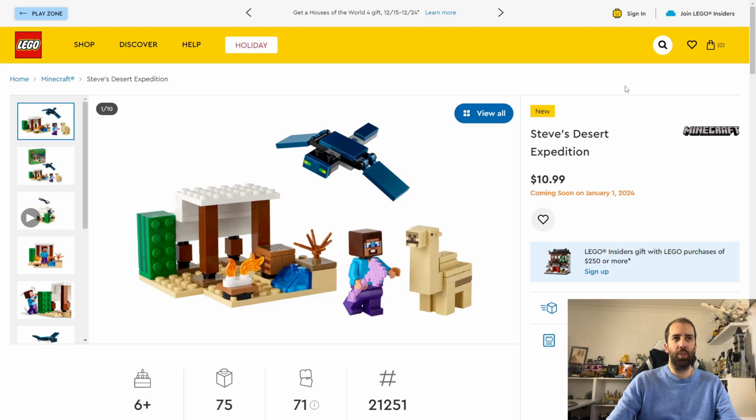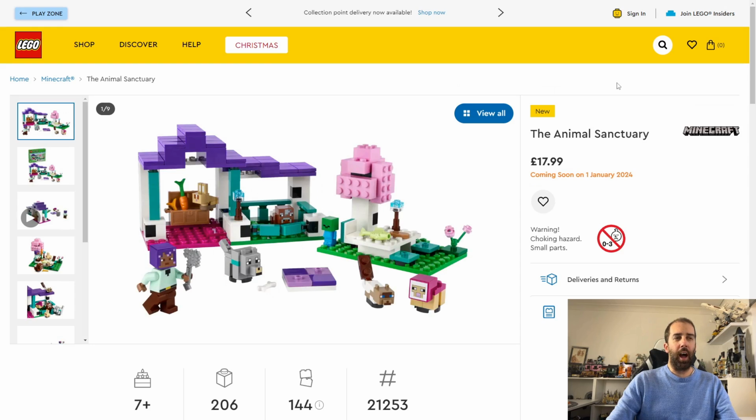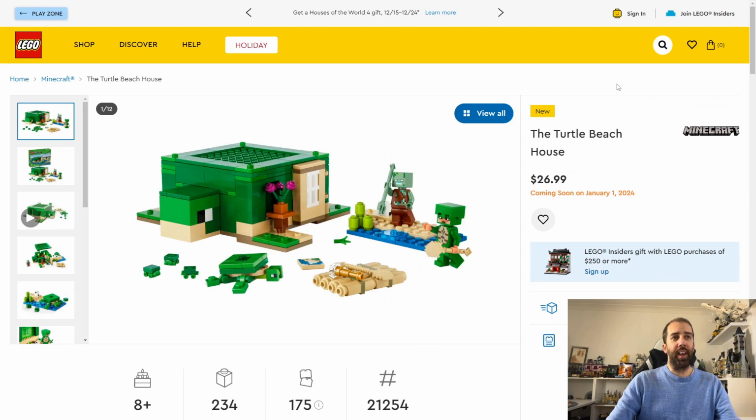Moving on to another wave of Minecraft sets, the first one being Steve's Desert Expedition, priced at $11 or £9. A couple of sets that are already available in the US are coming out January the 1st for the UK. The first being the Armory, priced at $20 or £18. Another one that's out in the US but not the UK yet is the Animal Sanctuary, priced at $20 or £18.